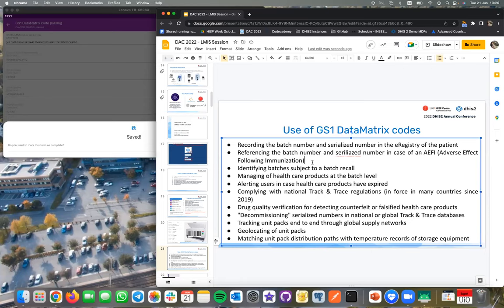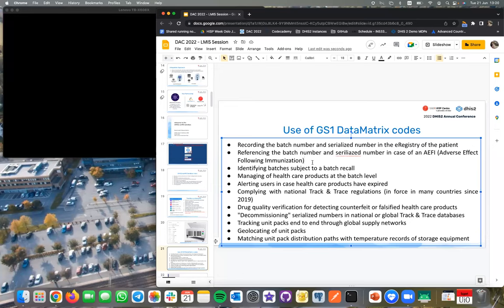I wrote it down because I actually couldn't memorize it. So you could use it to scan the GS1 data matrix code, let's say of a vaccine, to record the batch number in the e-registry when you vaccinate a child, so that you have a reference if there's an adverse effect. You could also just use it for the sake of recording the batch number so you know which child received which batch. If there's a batch recall, you can say exactly which batches are in what facility.